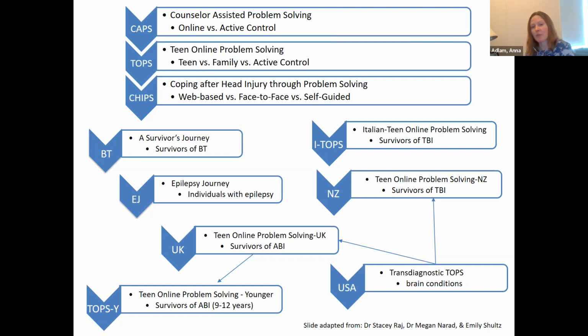And we're working with Shari Wade to develop a transdiagnostic version, which is where we'd be looking at using this intervention for anyone who's having everyday executive function difficulties, independent of the cause of those difficulties, and also developing a version for younger children aged 9 to 12 years.